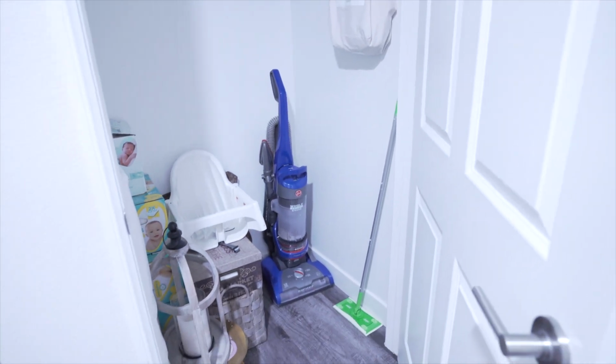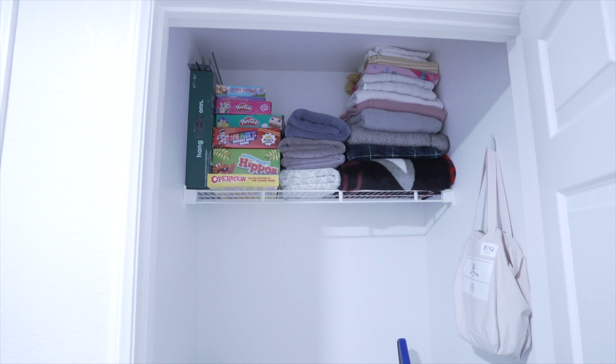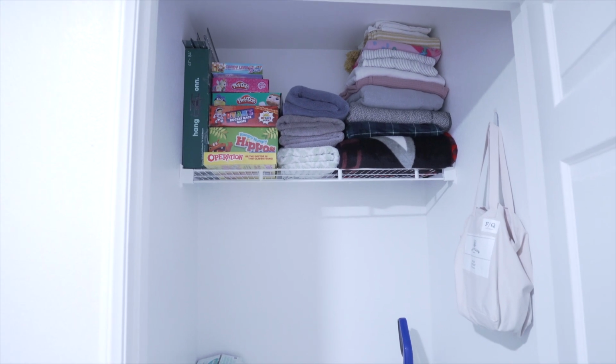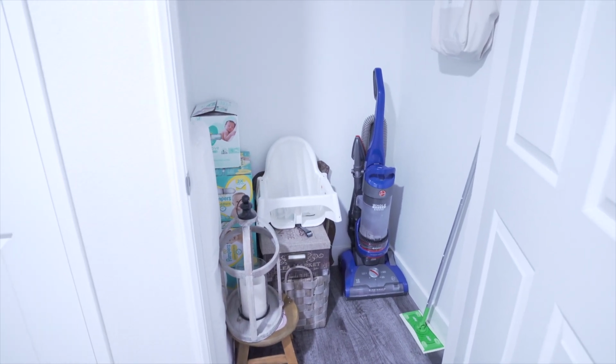The hallway closet is done. Ooh, I can see the floor. It's not perfectly organized, but it's as good as it's going to get for now. I do eventually want to get some bins up there to organize it better. It is done. Now we can move on to the fun part, which is decorating.